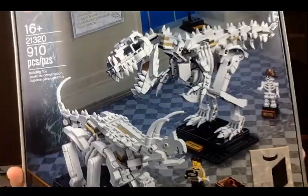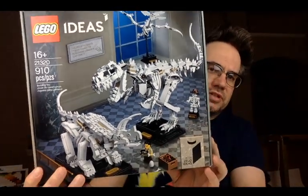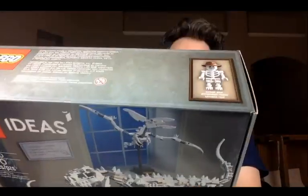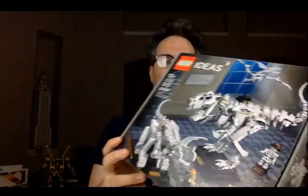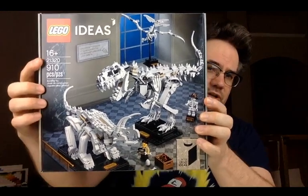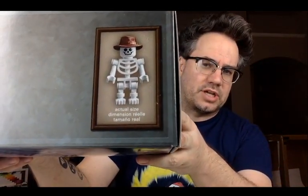Tonight we're building the Ideas Dinosaur Fossils set. I don't know if there's an official name for it. It just says Ideas, and then there's not really a name for it. People just call it the Dinosaur Fossils set, because it just says Ideas, a set number, and then building toy. That's it, which I think is cool. You can call it kind of whatever you want. Actual size. That's the actual size.